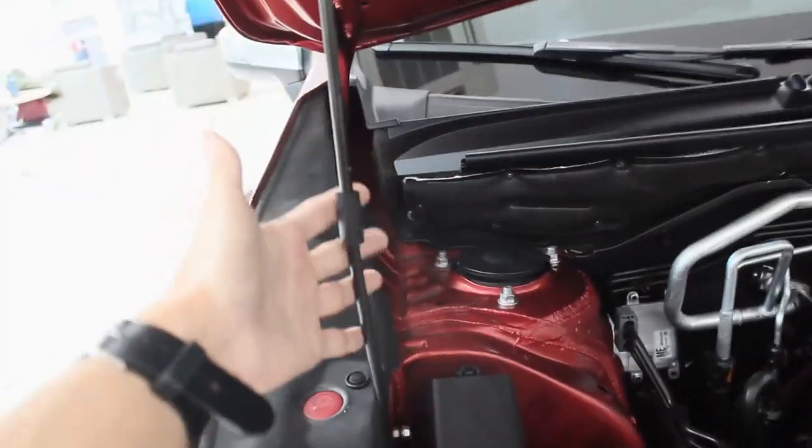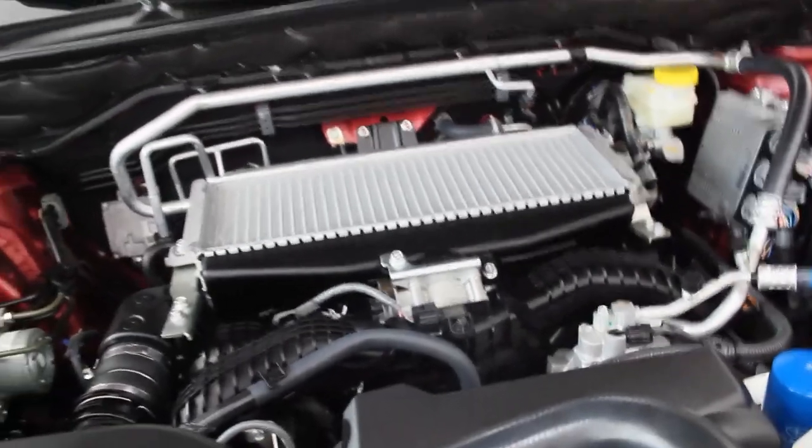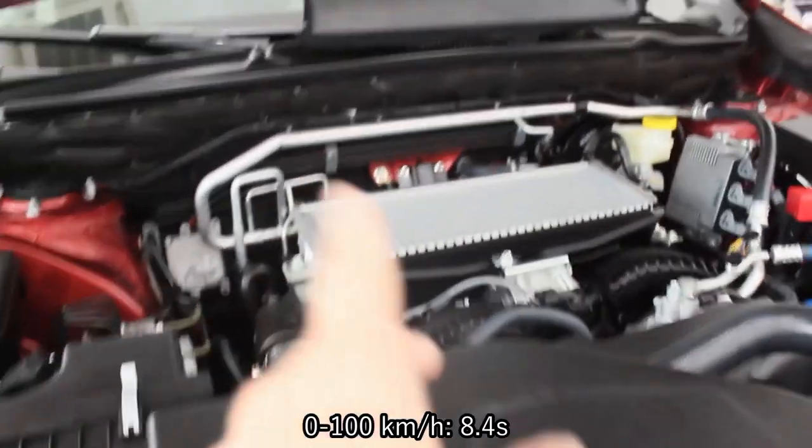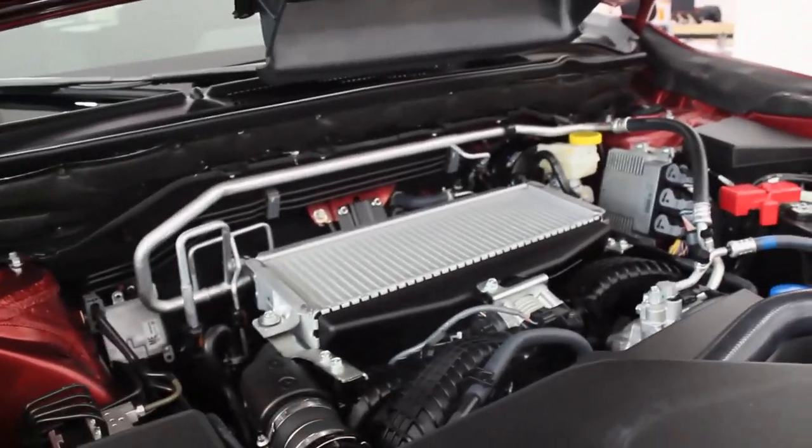Where are your gas struts? And there's no engine cover. I mean, even the Levorg had an engine cover at least. And look at the intake, it's huge. 0 to 100 kilometers per hour is done in 8.4 seconds. So I'm expecting this to be a little bit peppy. So with that, let's go for a drive.